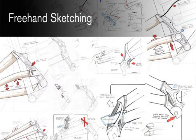Based on this brand form language, we do a bunch of sketches and a bunch of spatial exploration or a bunch of shape exploration to get the most beautiful and functional product we can find.